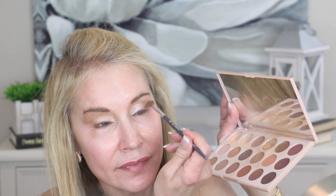I need to bring my mirror in a little closer. Okay, that's better. So just bring that in, give yourself a little bit of darkness out at the outer corner, and then bring it in to make it like a V on the outside, and then blend that in to the inside there. I'm getting a little bit of fallout, but I'll take care of that in just a minute. Again, you're just going to make a little V on the outer corner.